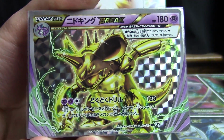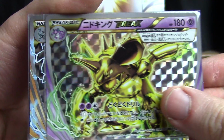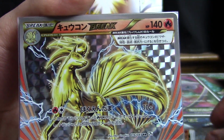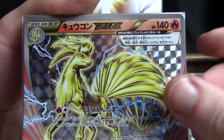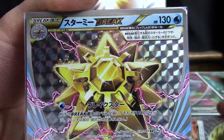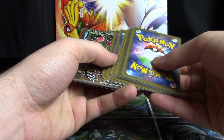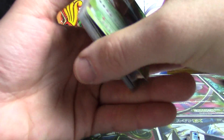Have some $5 breaks as well. Nidoking will be $5. Machamp break will be $5. Gonna go with $6 for the Ninetales break, and $6 for the Starmie break. Ooh, save those till the end.